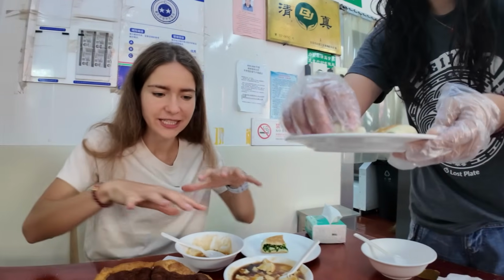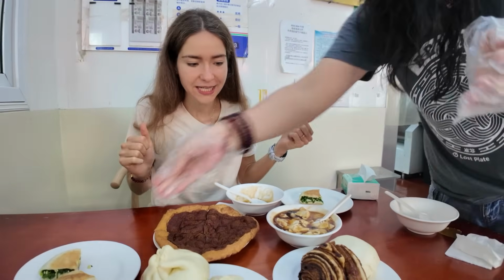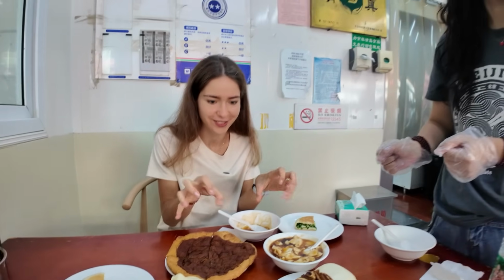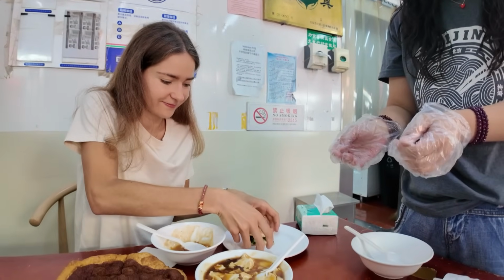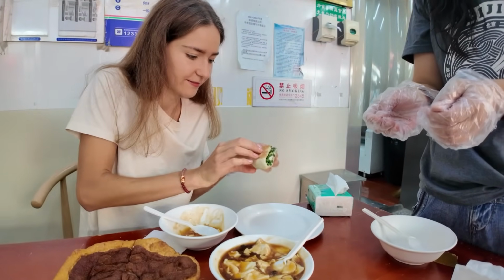And actually I said before that everything is so doughy, and Kelly explained that in the north, you're growing wheat. So this is very interesting because it's very doughy and bready. Yeah. Alright, go for it. With a fresh leek and eggs inside. Mmm.